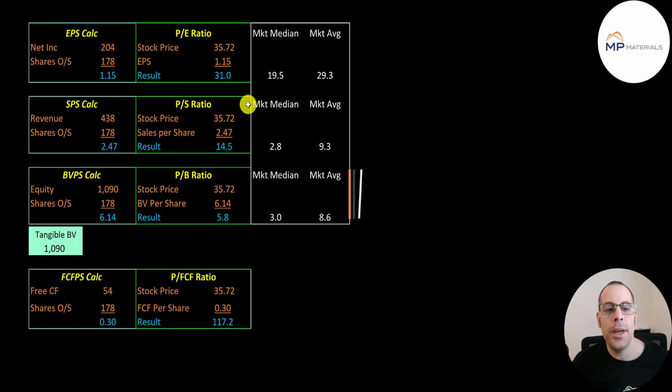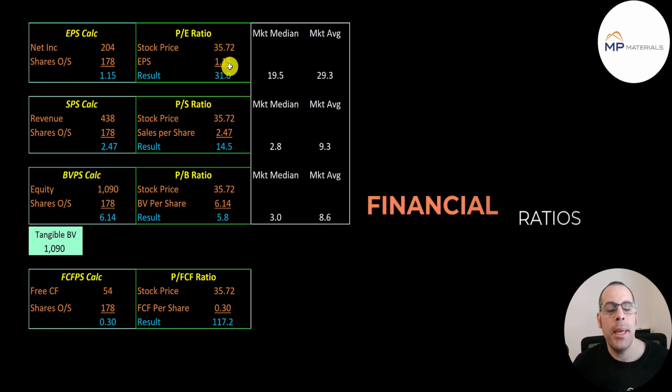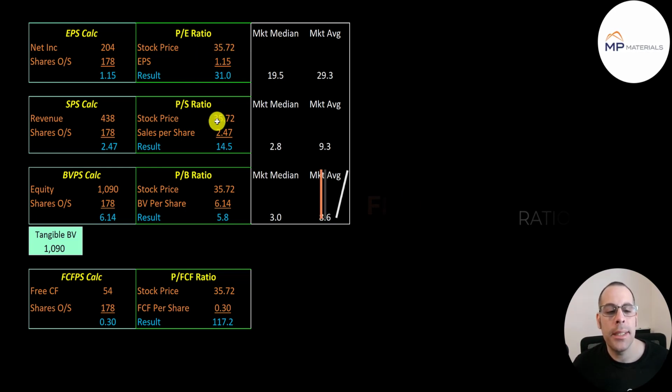Let's look at their financial ratios. They have a PE of 31, that's stock price over earnings per share. Price to sales of 14.5, price to book of 5.8, and they have a really high price to free cash flow of 117, that's stock price over free cash flow per share. Generally, the lower the better for these ratios.